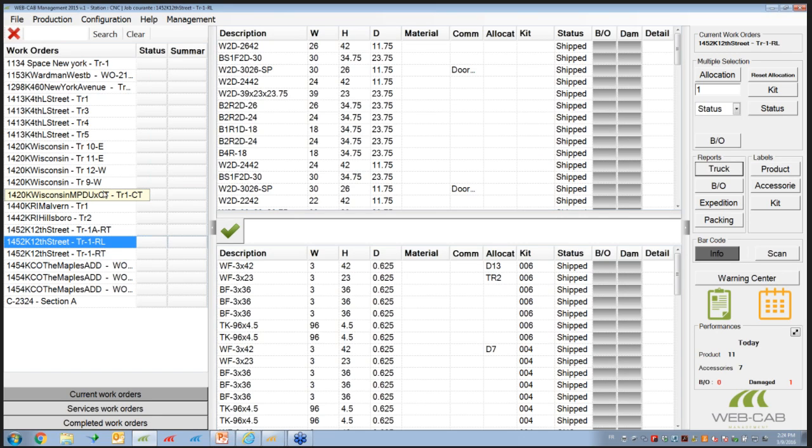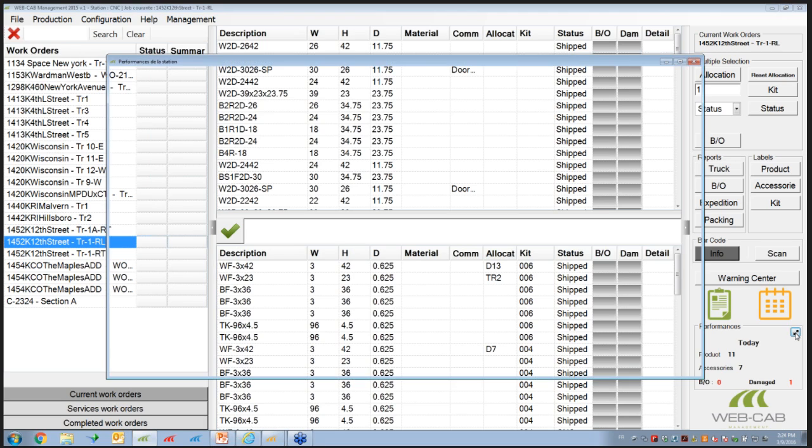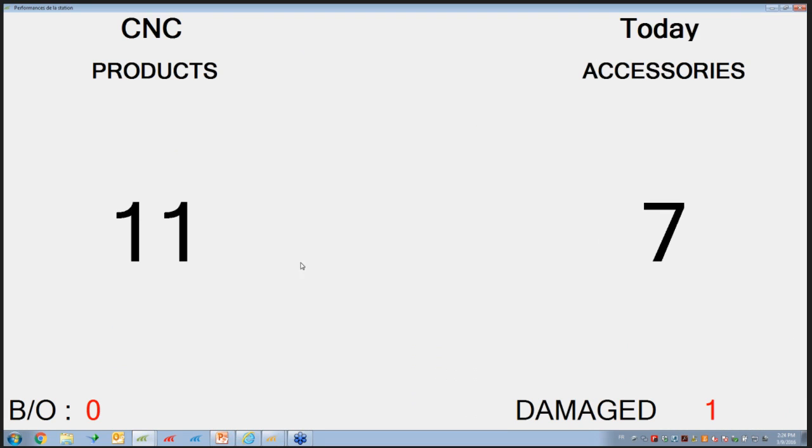Another really interesting function is to have a count of products or assembly products that have been scanned or finished in one day. So easily you can have that count displayed inside the shop so that everybody knows each day how much product or how many accessories have been done inside the project.